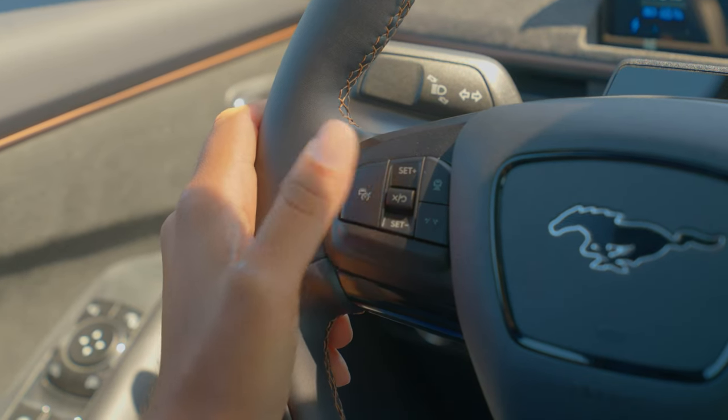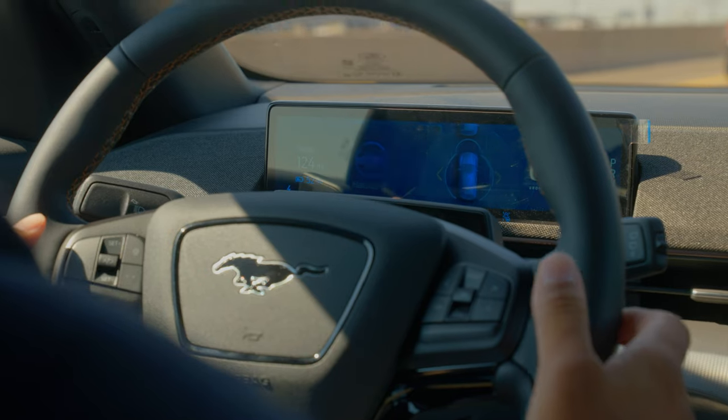So when you're in a blue zone, a prompt will appear on the dash stating that BlueCruise is available. Simply hit the adaptive cruise control button and activate BlueCruise. And then you're hands-free driving. Yes, you are.